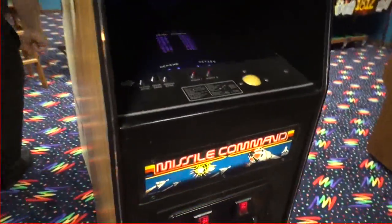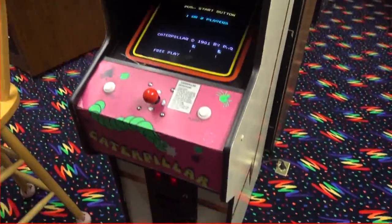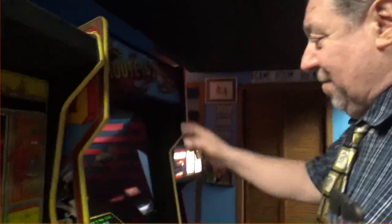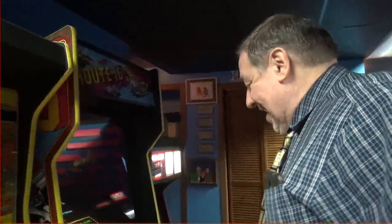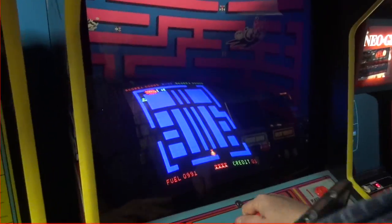Anyway, Missile Command. Here's one you've never seen, Caterpillar, but I did do a video on it. It's low def, but I did do a video on Caterpillar. So there are not many of them out there. And of course, one of my favorite games, Route 16. Yeah, while I'm here, what the heck with it. You know what's so neat about this game? Not Route 66? No, it's Route 16. I know. Oh gosh, I was looking at the top. You threw me off, Terry.